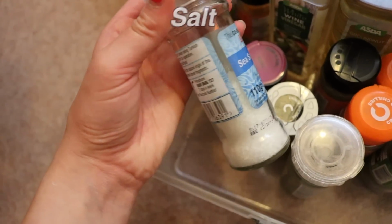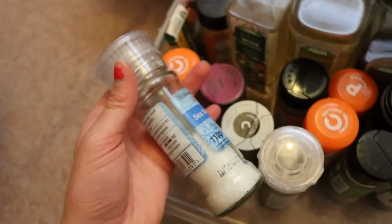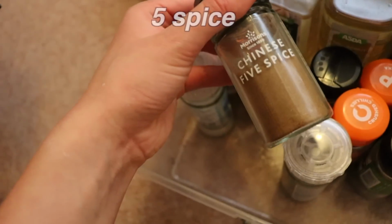I didn't actually use this. A lot of my flat used this. I didn't used to cook with too much salt, but salt is a staple. You do need salt. Chinese 5 spice, you need to get some 5 spice.